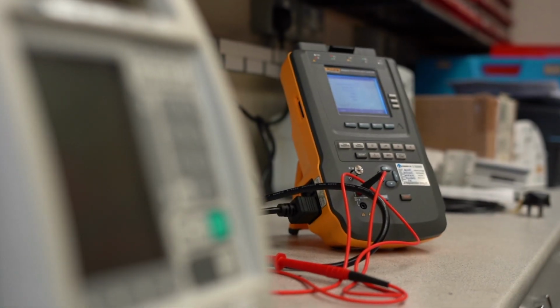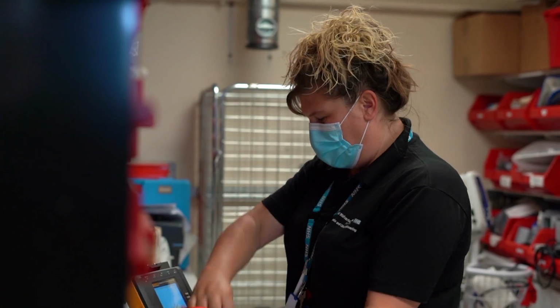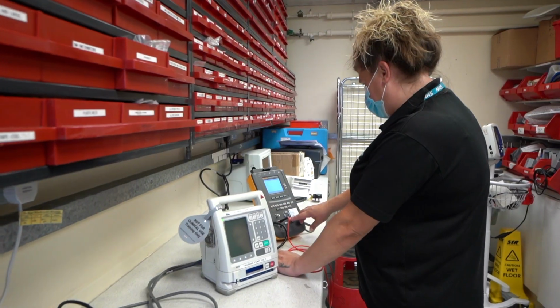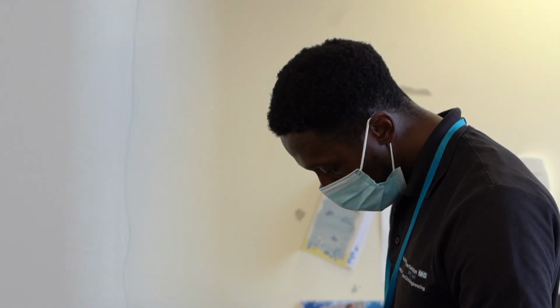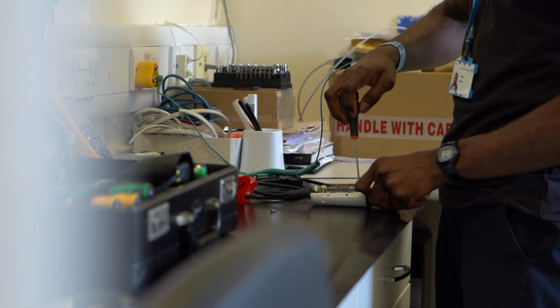On a normal day, it's attend the workshop to see what jobs have been logged. I deal with external contracts, so it could be GPs within Wolverhampton, hospitals, mental health hospitals. So if they have a breakdown in equipment or medical devices, they'd log a call and then we get the call and organise our daily basis on where to go first, prioritise. Obviously repair the device or maintain the device, return it back to the customer.